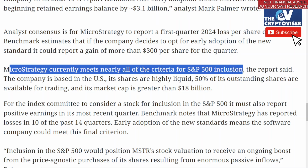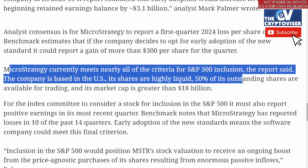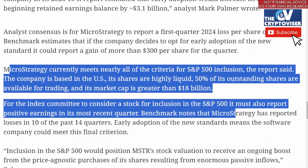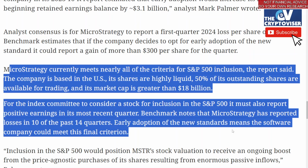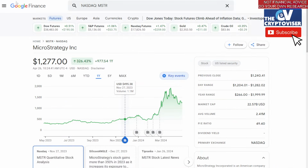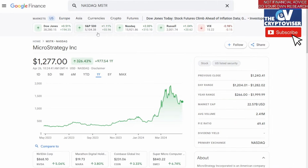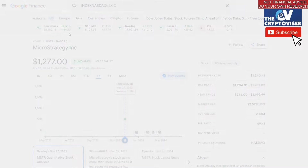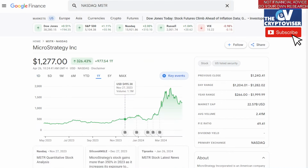stock market index. The company is based in the US. Its shares are highly liquid. These are the requirements to get listed: 50% of their outstanding shares are available for trading, and their market cap is higher than $18 billion, for them to be considered a stock in the S&P 500. By the way, they're on the stock market, but the S&P 500 is the index that everybody follows, right? So the S&P is 500 of the top performing companies in the US, and this is like the indexes along with NASDAQ, Dow Jones, the Russell, etc.